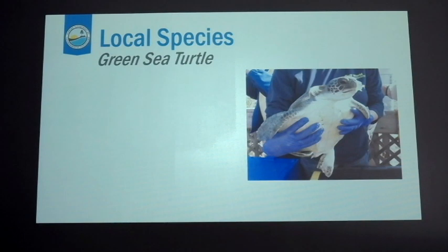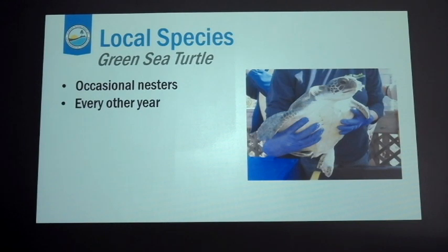Next up is the green sea turtle. And the green does not get its name from the color of its shell. It's actually the color of the fat in the animal that is green. And these animals were harvested in large numbers for many, many years for the making of green turtle soup from that green fat in their bodies. They are occasional nesters here on our local beaches, generally every other year, and not in large numbers.